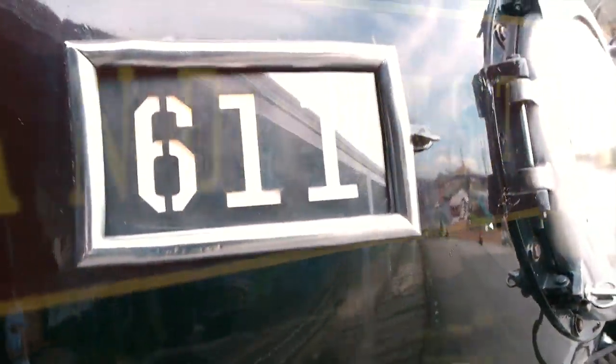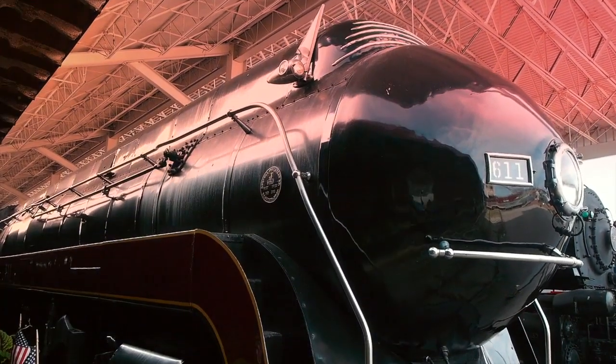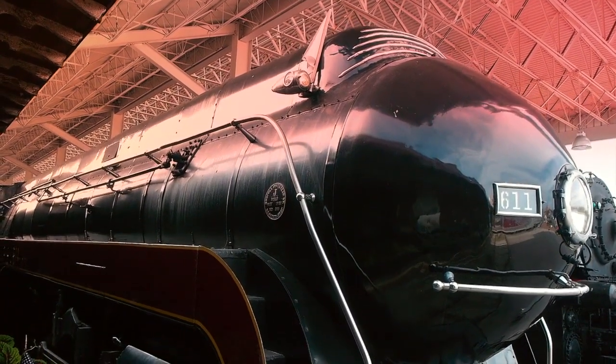This engine is superlative in many ways. She's the most modern steam locomotive in the world to this day. If they need to come into the roundhouse for repairs, the engineer volunteered to come in. That was his baby there. She can run 100 miles per hour on flat track. You can actually see her working because you see those side rods.